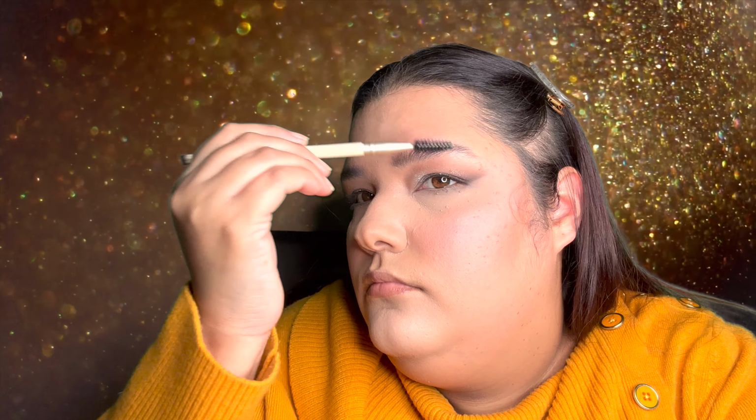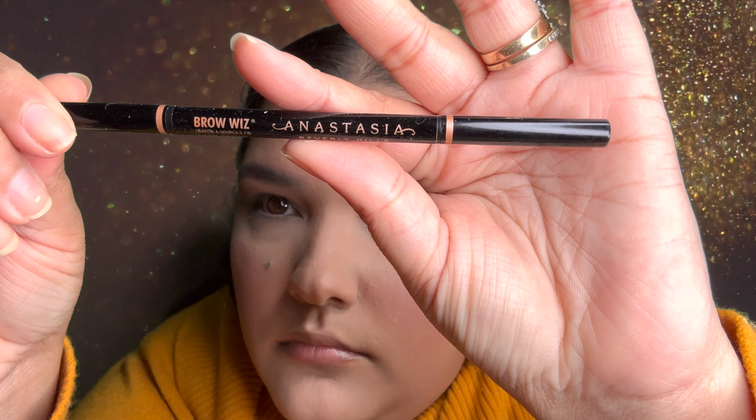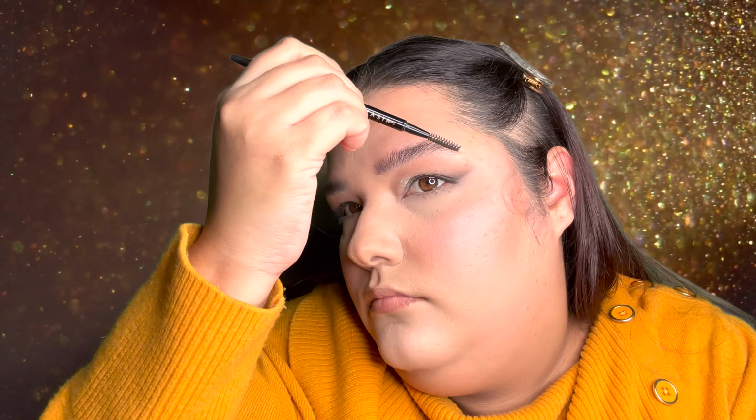So now I am brushing my eyebrows, and I'm going to use my favorite eyebrow pencil, the Anastasia Beverly Hills Brow Wiz in dark brown. I love that brow pencil, okay?